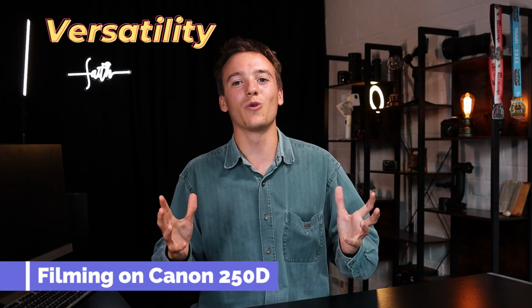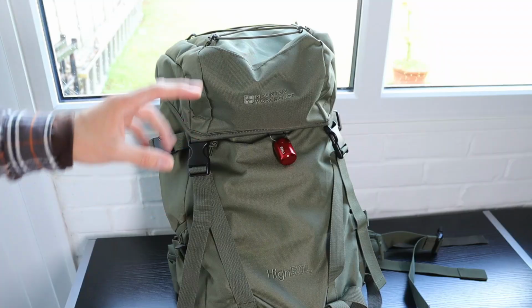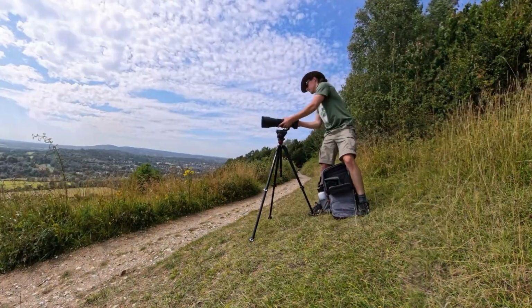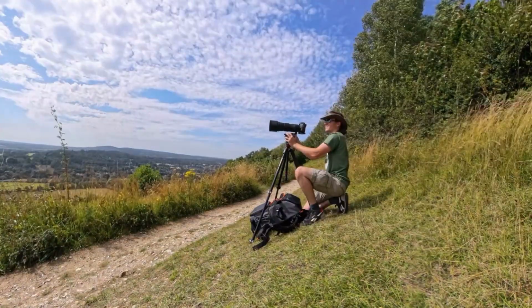The third point is versatility. This camera can be used for a whole range of things. Because it's so easy to use, it's lightweight and compact, you can take it wherever. You can put it in a rucksack when you go on holiday. You can take it out and do wildlife photography with it because it's easy to transport, and it has the capability to go and be used in professional contexts.